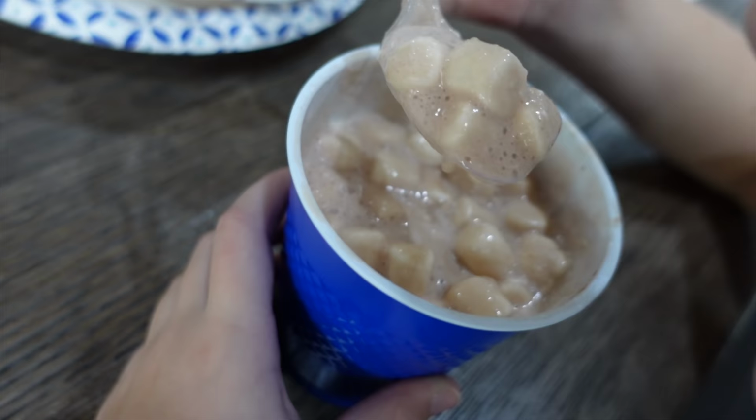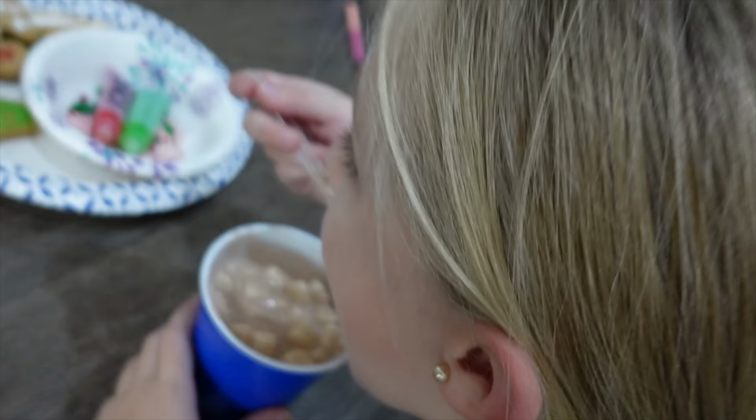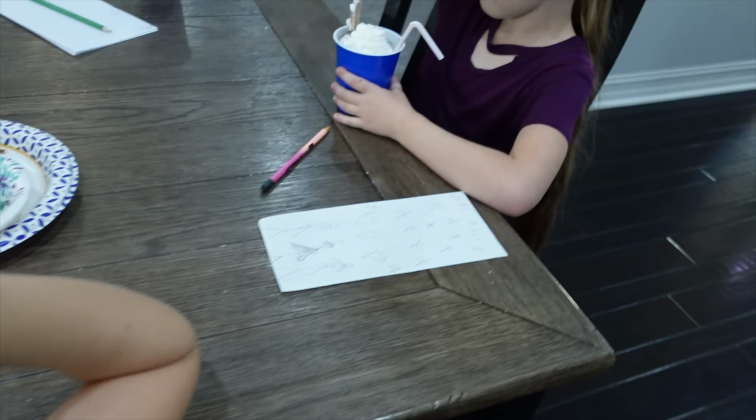It does look like they're getting cold, so I'm gonna go make them some hot chocolate. Trinity, that looks delicious. Trinity chose mint flavor.